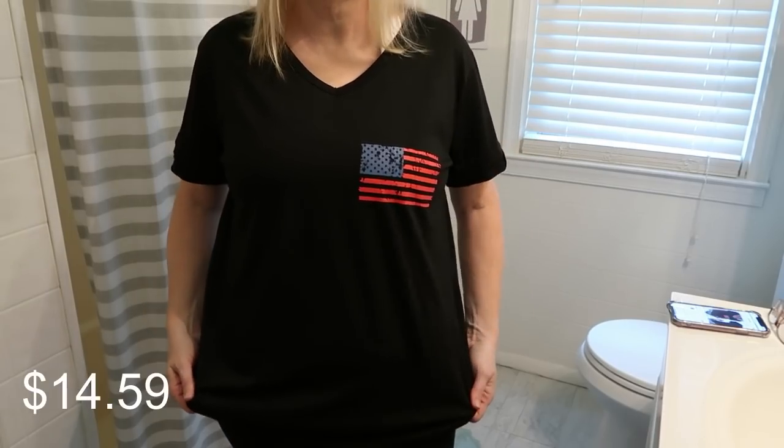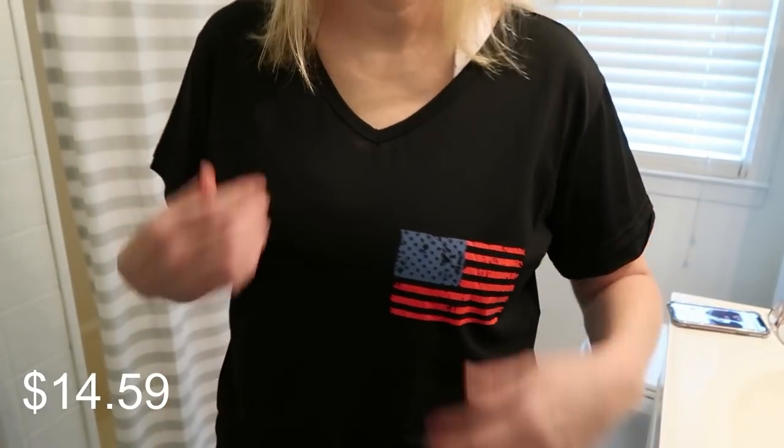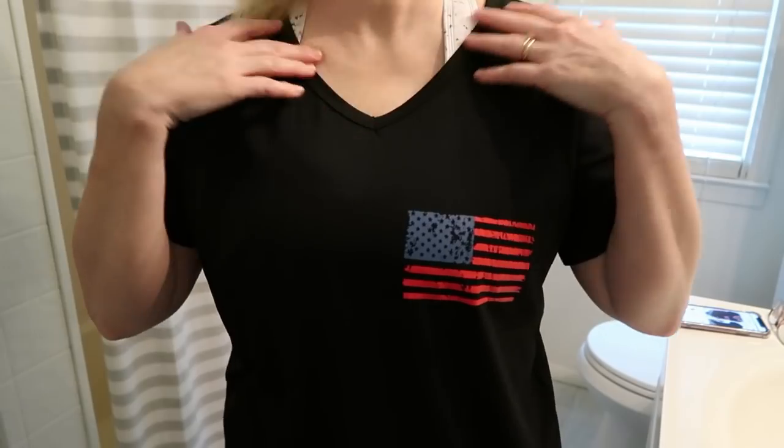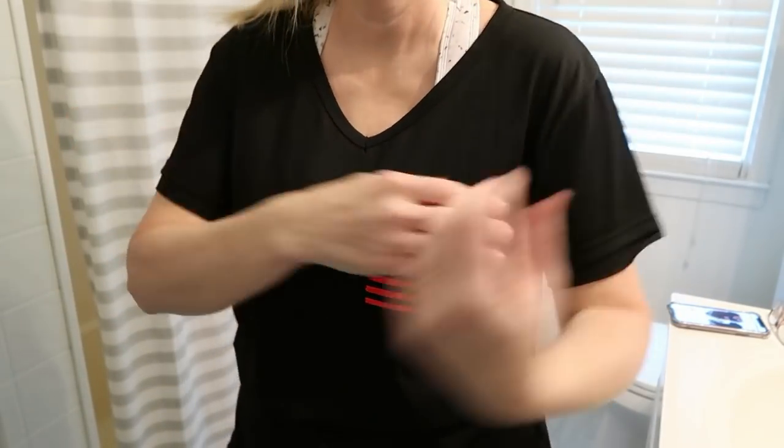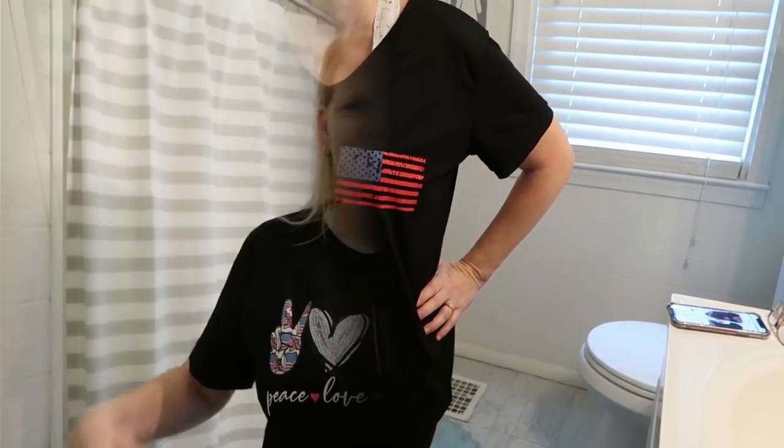This one sells for $14.59. So there's a look at the flag. And like I said, it's the V-neck. So it's kind of a wider collar than the other shirts, and it's that same thin, lightweight summer material. This one's really cute.